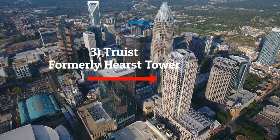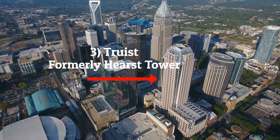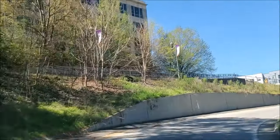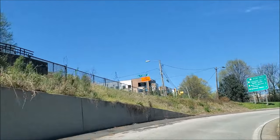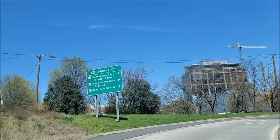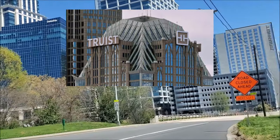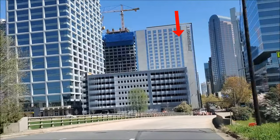Truist, formerly known as Hearst Tower with 659 feet in height and 47 floors, is the third tallest building in North Carolina. Truist bought the building last year for $455 million. The signage at the top of the building that says Truist and logo are being petitioned to be removed.